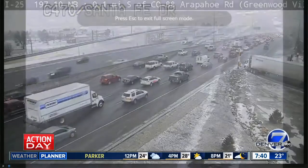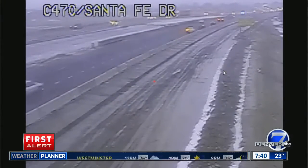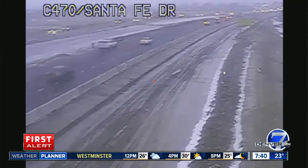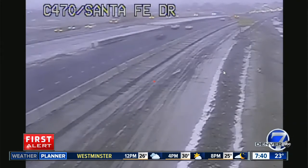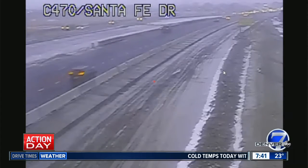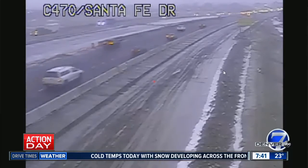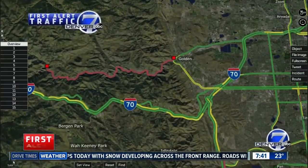Take a look at another CDOT camera, 470 at Santa Fe. Can't really tell with this camera. It's an old fogged up camera. Looks like 470 may be wet, so the snow may have made it to that southwest side of town as well. Let's go back to the map. I'll zoom out here.